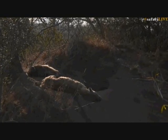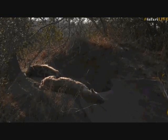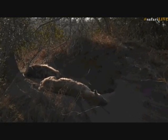But you can see they are very sleepy at the moment. There's really no sign of movement. I'm going to try and just move around so we can see the little ones.